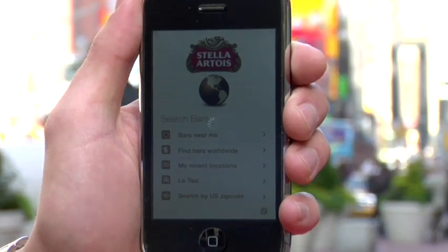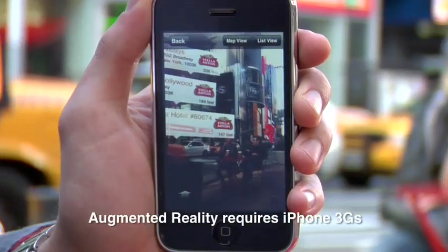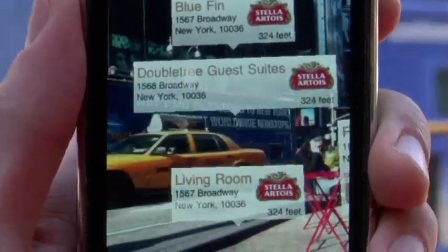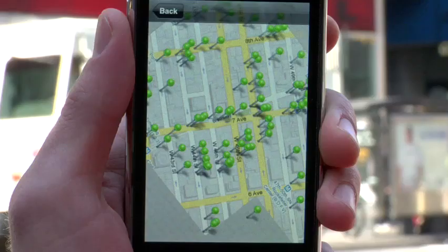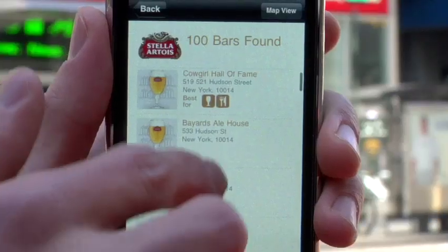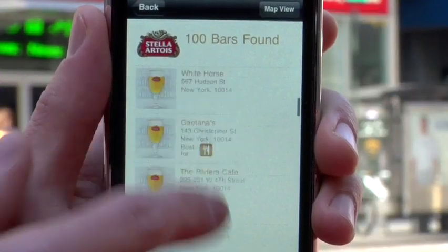The augmented reality feature pops up in your view. You'll see markers indicating the bars that serve Stella Artois, as well as distances. It appears there are tons of bars serving Stella Artois in the area. Or switch to the list view. Here you can get bar info, ratings, reviews.